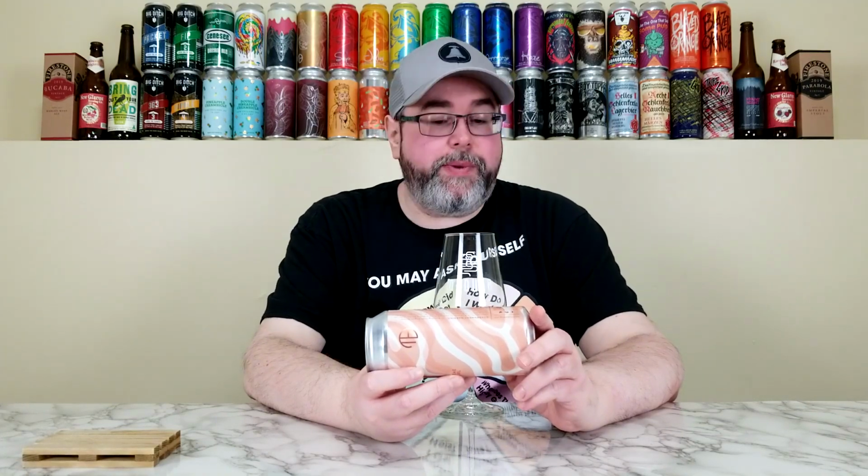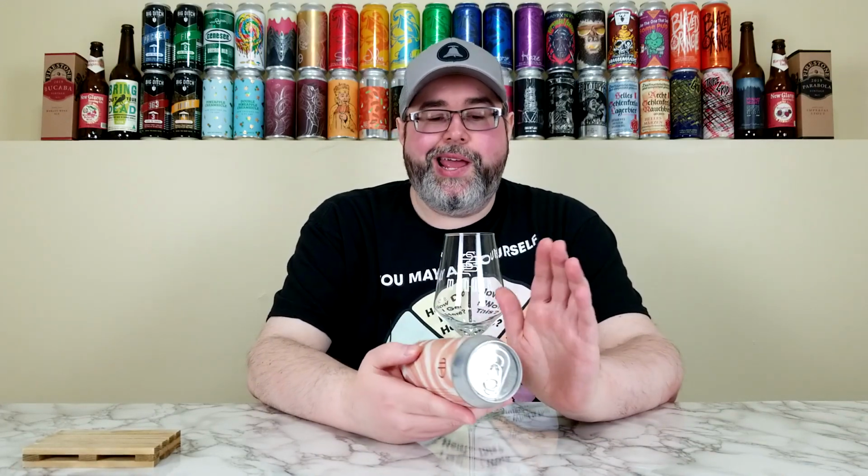So they're calling this one a sour ale brewed with orange, coconut, and cream. It comes in at 7% alcohol by volume. No IBUs listed. Time of review, this can is exactly 9 days old.